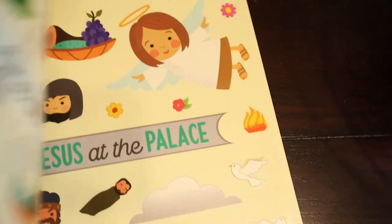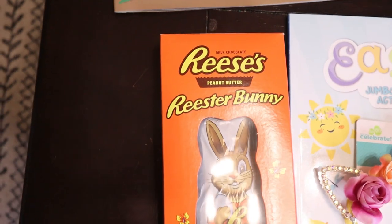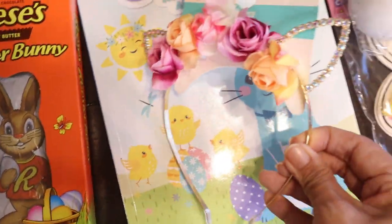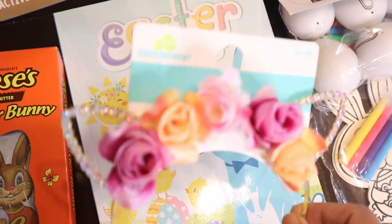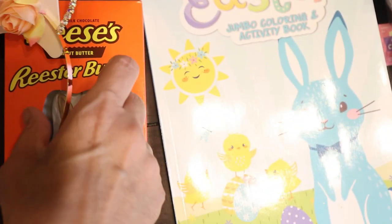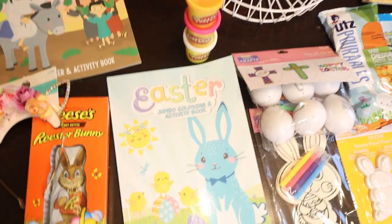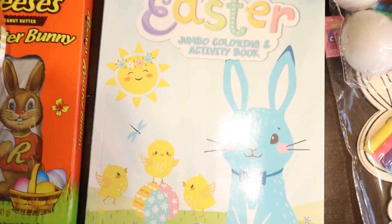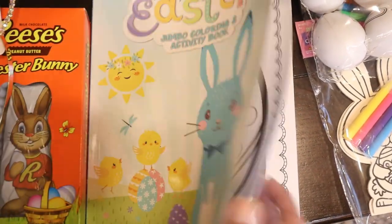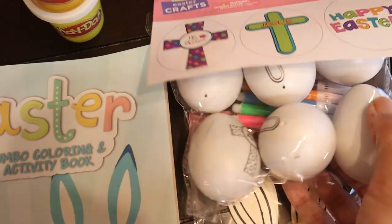It has over 50 stickers and some activities. Here is a rooster bunny, so cute. And this headband that I got at Walmart. I think she's going to love it with these shiny ears. Super cute. I got some things at Target, Walmart, Hobby Lobby, Five Below, many different places. This Easter coloring and activity book. Some Play-Doh. Then some crafts. This I got at Hobby Lobby.